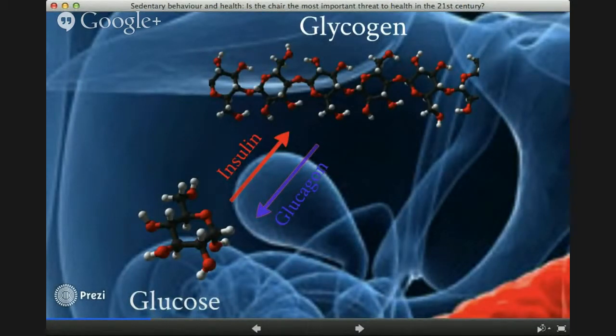So glycogen is used because it's insoluble and it doesn't need much water to store it, unlike glucose. Now, we've all had the sensation where we perhaps feel a little bit lightheaded, perhaps we think, oh, I could just do with a bit of sugar. So the body responds to this when there's too little sugar in the blood by asking the pancreas to secrete the hormone glucagon. On the flip side, when we have too much glucose, which is a hallmark of type 2 diabetes, we secrete insulin and try and store the glucose for later on in the liver.